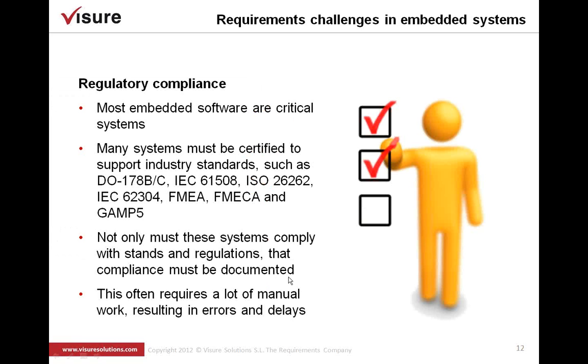Regulatory compliance. Most embedded software is related to critical systems, and there are lots of standards out there. All of these systems must comply, and that compliance must be documented. So, of course, we want to document the requirements, trace our system requirements back to those regulatory requirements. Many times we have to show how we verified and validated those requirements. So, again, more traceability that leads into the testing world. And all of this often, if it's done manually, results in a lot of failed audits as we come in and are unable to prove that we met a particular regulatory requirement. So, of course, we want to make sure we have that traceability all the way from those regulatory requirements down to the systems, subsystems, and the way we're testing.